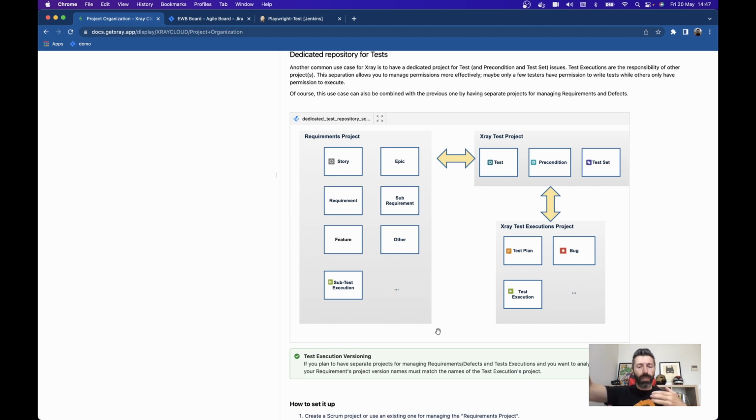And you have even an example that goes a little bit beyond everything that we just talked. That is, instead of having 2 projects, we have actually some clients that have 3 projects because they want to shield their requirements project of everything that's happening in testing. So they have it isolated. Then they want just a project where they have the definition of the test preconditions and the test sets. And then everything that is related to execution is in the 3rd project, where you will have the plans, the executions, and the eventual bugs that we'll find in the executions.